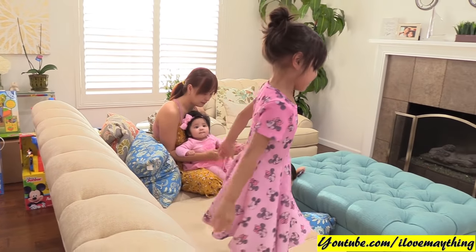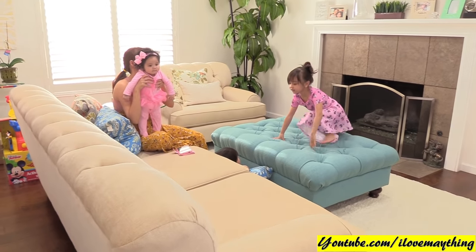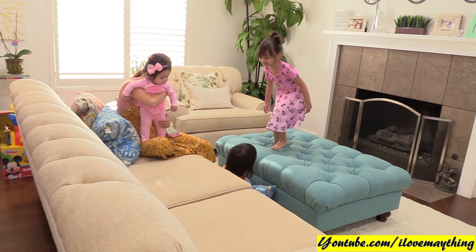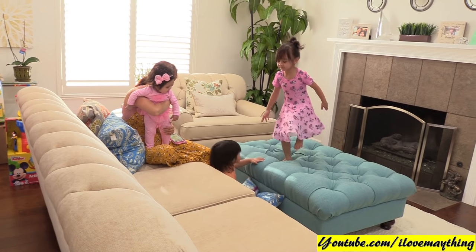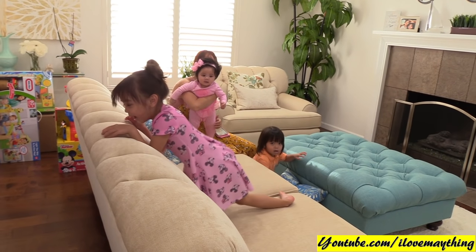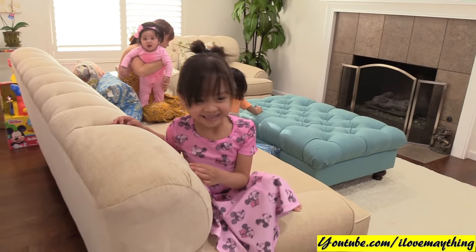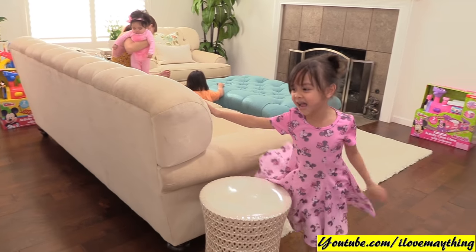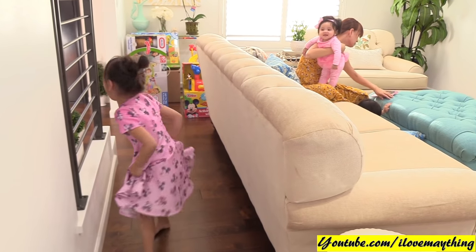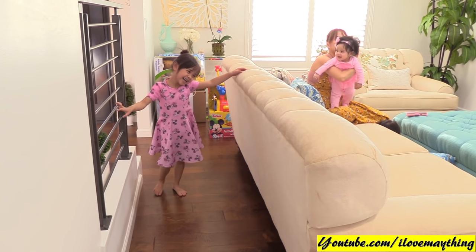Okay, okay, hurry up. Go, jump! Jump! Yeah! Good job, Maya. I'm signing off now. Okay, see you kids on the next... Hide your butt, silly girl.